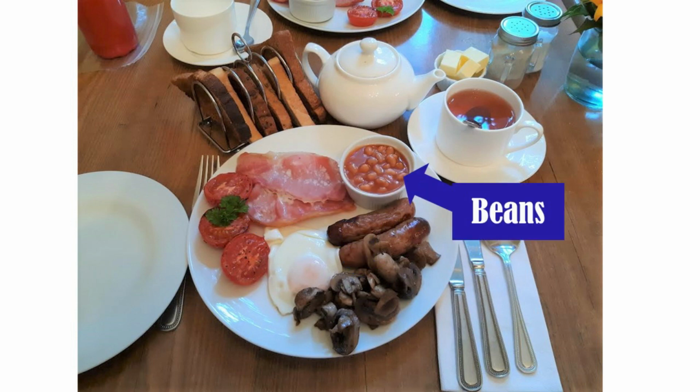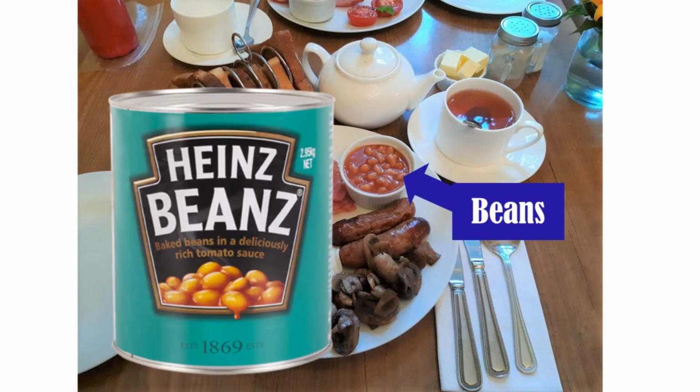And it wouldn't be a proper English breakfast without beans. For Americans, having beans at breakfast is a very weird idea. And I'm not going to lie, having beans on toast for lunch is an even weirder idea. But I personally love Heinz beans, and I think having them as part of a cooked breakfast is awesome.